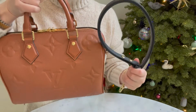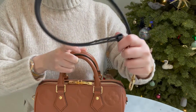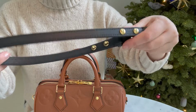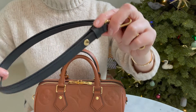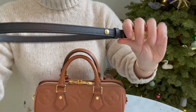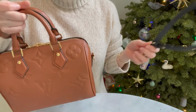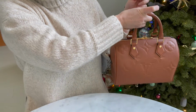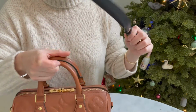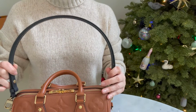With bags of this size, I definitely like to be able to wear them on a short shoulder because they can get heavy and they're a little bit bulky. So on a shorter shoulder, I can just kind of drape my arm over the bag instead of this big bulky crossbody situation where a larger bag like this, I mean, it's not crazy big, it's a Speedy 25, but on the hip, it sticks out a bit. So with the Neonoe strap, I can get this shorter shoulder look.